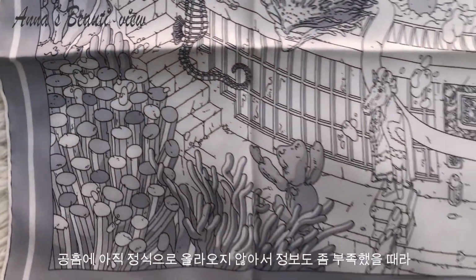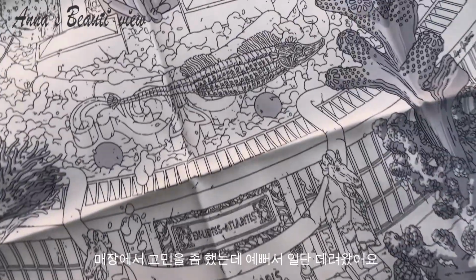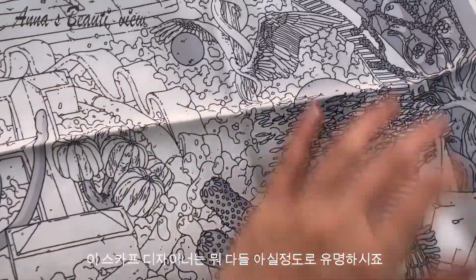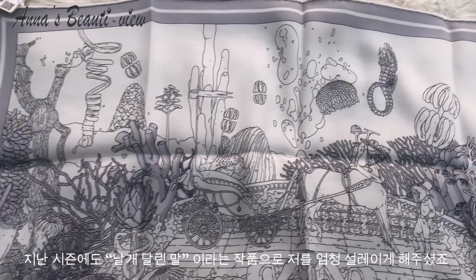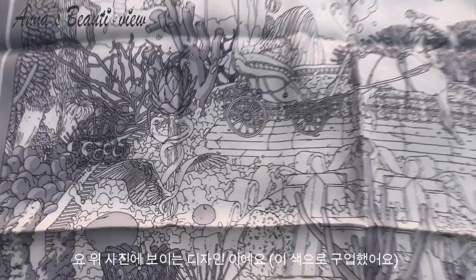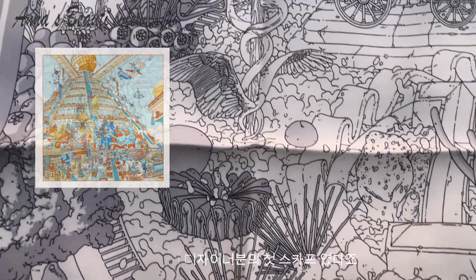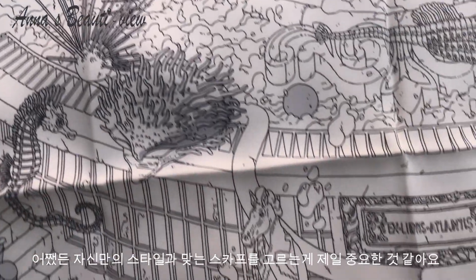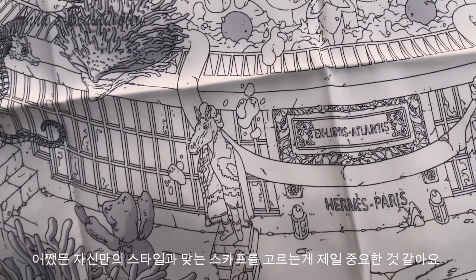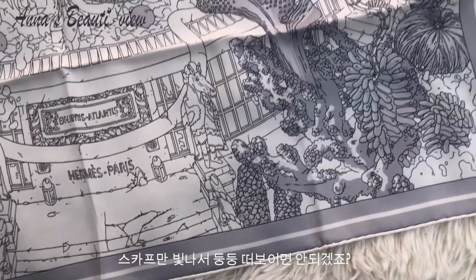All these scarves were not even posted online at the time, so I was really lucky to have this opportunity to see this in person. I have a scarf from the same artist from last year called The Legend of the Feathered Horse, shown in this video. I remember it was really hard to decide the colorway because everything was so pretty. It really depends on the person's daily outfit or style in my opinion. The key is to be able to see the scarf on you.